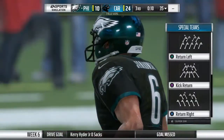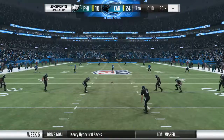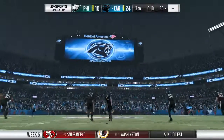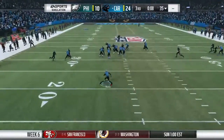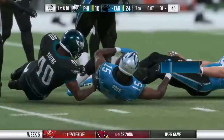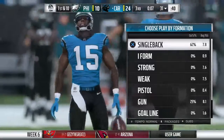So a good drive there to begin quarter number 3, but they're only able to shave 3 points off that lead. And now you put the pressure on your defense, who didn't particularly play all that well in the first half. But they're going to need to step it up here and make some plays if these guys are going to have any chance. This is taken near the 13. And they're going to start this drive in pretty good shape as they get it up past the 30.